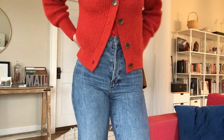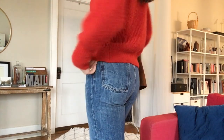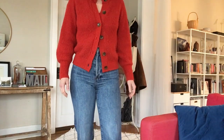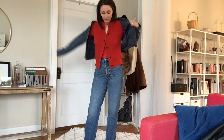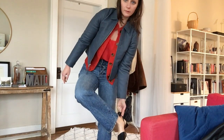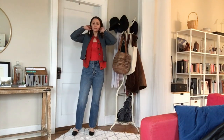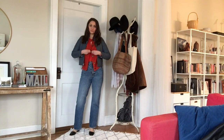I'm wearing the Everlane cropped alpaca cardigan in red, and I absolutely love it. It's such a beautiful color and a beautiful shape, and it's super cozy. It retails for about $100, and the leather jacket retails for $298, which is also from Everlane. The square-toed shoes, or slingbacks, retail for $165, and all around this is such a great outfit. It's really beautiful and really comfortable.